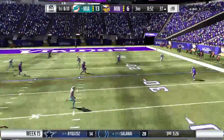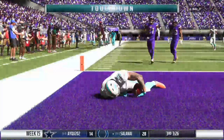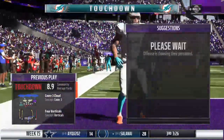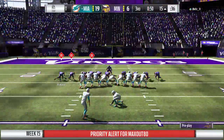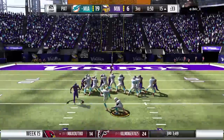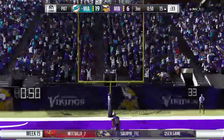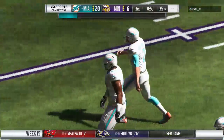To throw is Rodgers. Wide open receiver complete. And all the way in for a Miami touchdown. Mike Evans, his 6th touchdown of the season. And the Dolphins add on to their lead. It's up and good, and that'll make the score 21-6.